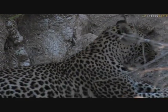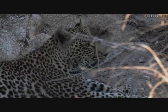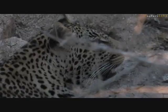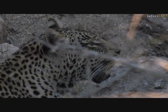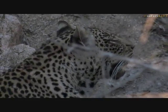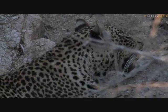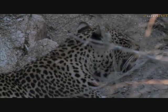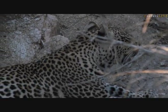So I don't know if he will be too full for hunting, but he'll definitely want water. You can see he's panting quite heavily. It's a hot afternoon, so regardless of what happens, I'm pretty sure he's going to move at some point and either go and drink, maybe towards the dam, which would be ideal, or he might go behind us here in this drainage section. There's a beautiful little water point inside there that's very reclusive and very hidden, and it's a great place for a leopard to go and have a spot of water. So he might head in those directions. We'll just have to see.